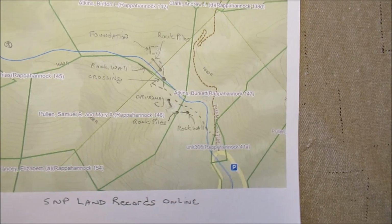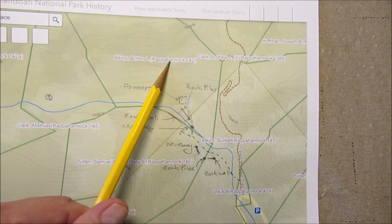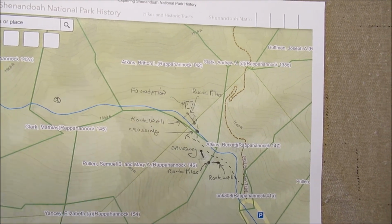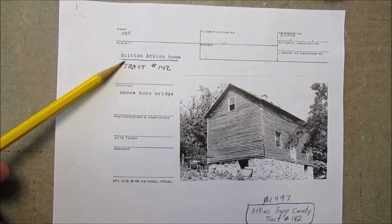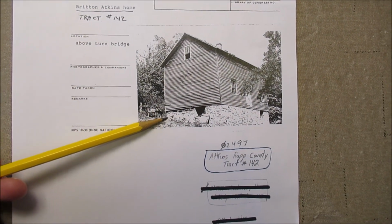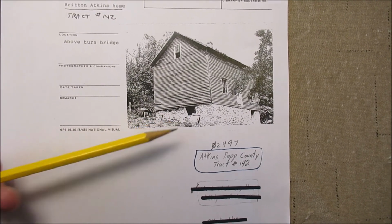Now this location right here is in tract number 142, Britton Atkins. Now the park also has a picture of what that house looked like. This is Britton Atkins' house, tract number 142. And here's a picture of the house. You can see that it had a stone foundation.